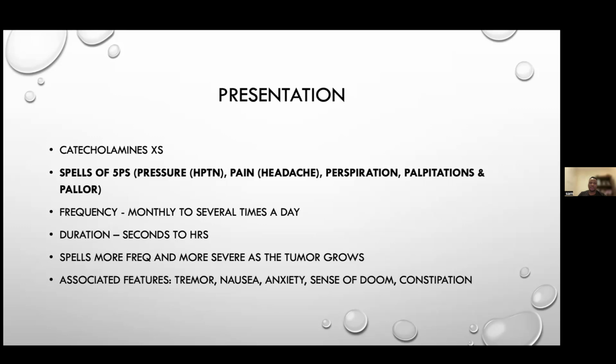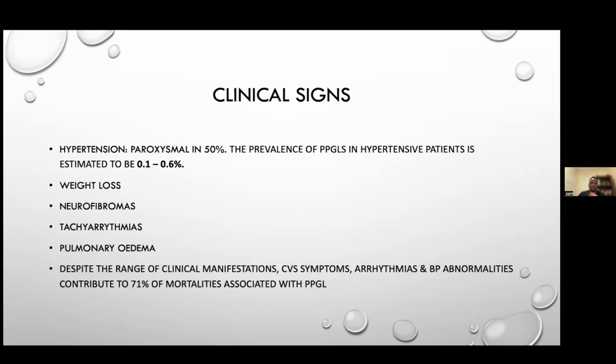So the frequency varies from monthly to several times a day, and duration can be anything from seconds to hours. The spells become more frequent and more severe as the tumor grows. Associated features can be tremor, nausea, anxiety, a sense of impending doom, and constipation. Clinical signs: paroxysmal hypertension is the commonest, in 50% of the patients.